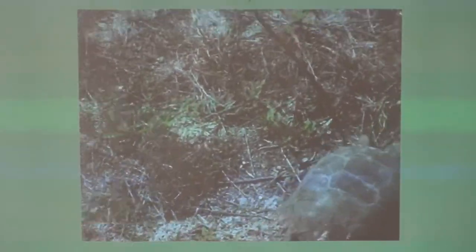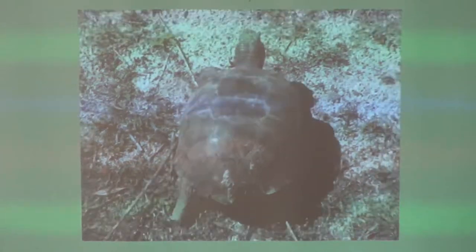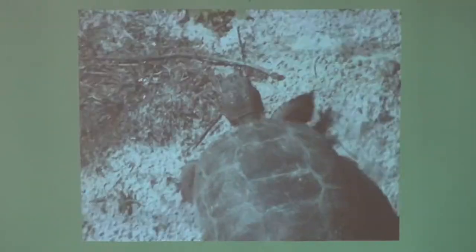Where's he headed? Well, he's not headed anywhere soon because here it comes. Oh! I got him. There he is. And the tortoise has been captured again.